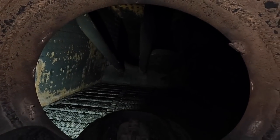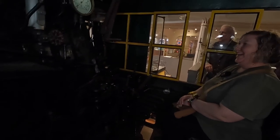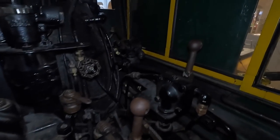Oh yeah. Oh. Massive. Oh, look at you. All the levers. Yeah. There's your window you can look out of. It still has that smell. Oh, yeah. Definitely.